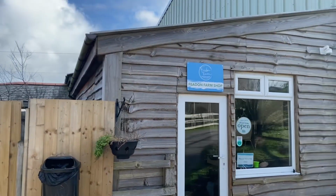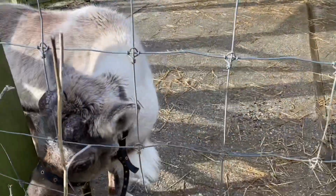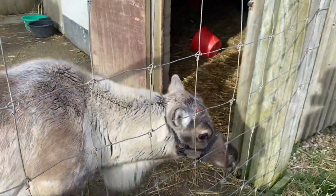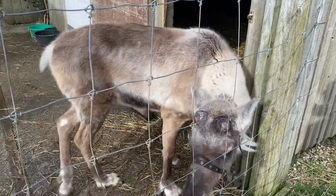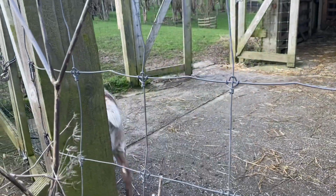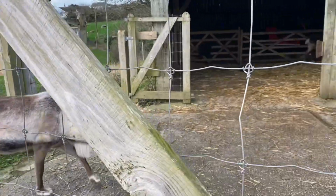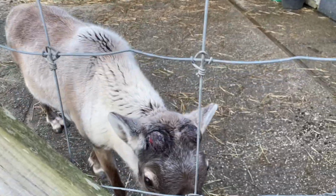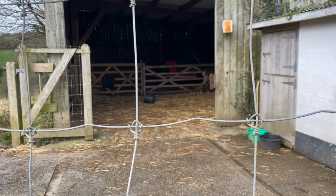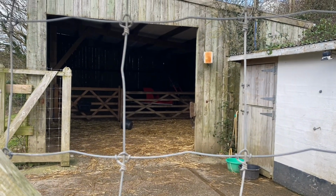Right, so there we have the farm shop. And then a reindeer. Hello. Where are your little antlers? Where are your antler stumps rather? They look a little bit sore. Have you lost your antlers? Well, obviously, because they're not on your head. There you go, a reindeer. And looks like there's some more reindeer. Yeah, I see another reindeer in there. And a Santa sleigh.